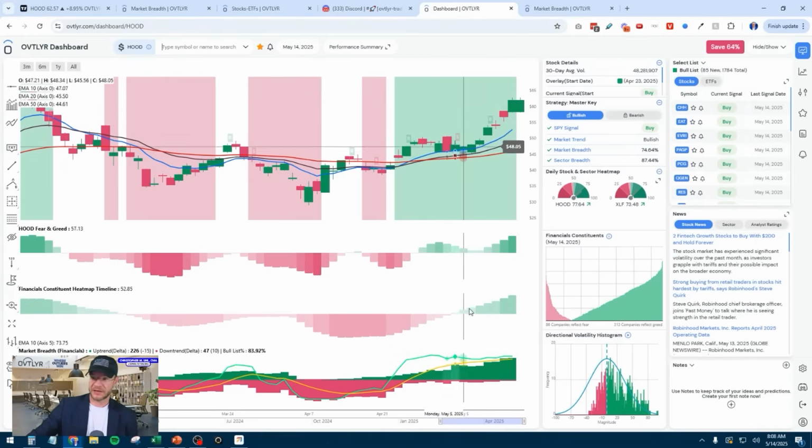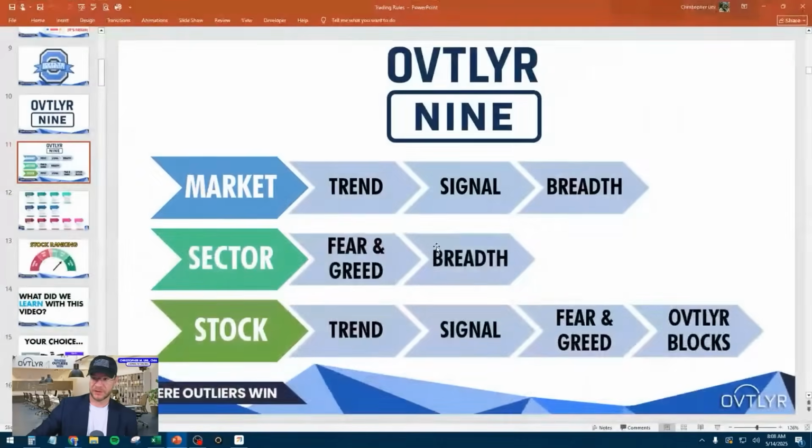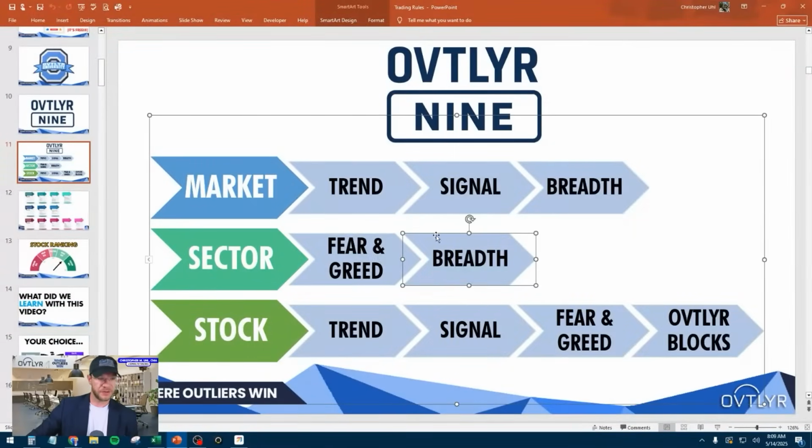Now the sector was getting less fearful, more greedy. That's exactly what we want to see. So fear and greed and breadth, also bullish. So far, 5 of the 9 are bullish. Next, we go down to the trend of the stock.